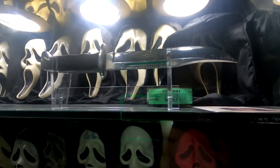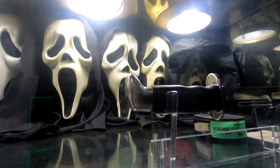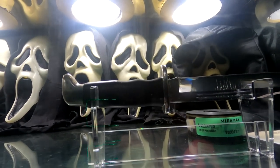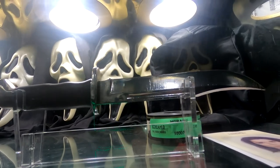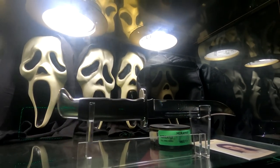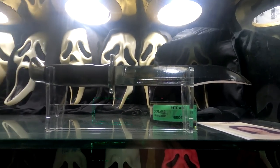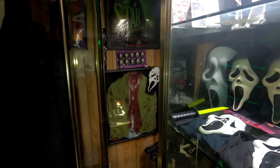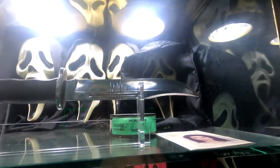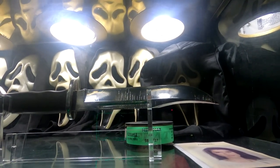Now, as far as the knife you're seeing here, you probably already know what this is, but if you have not seen this in one of my videos beforehand, this is a screen-used Scary Movie killer knife. This is a rubber knife, but this is what the hero knives look like. Very, very cool. This is actually not owned by me anymore. This is one of the pieces that I gave up to get the Randy Death costume. But a 100% worth it trade. You know, it's really cool, but especially with the home that it's going to, I think it was absolutely worthwhile.